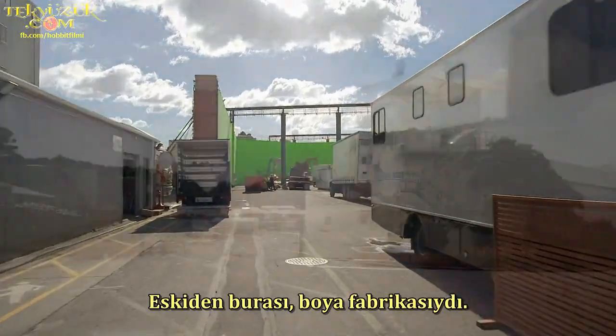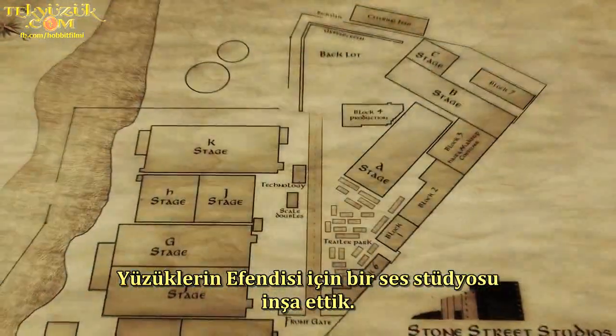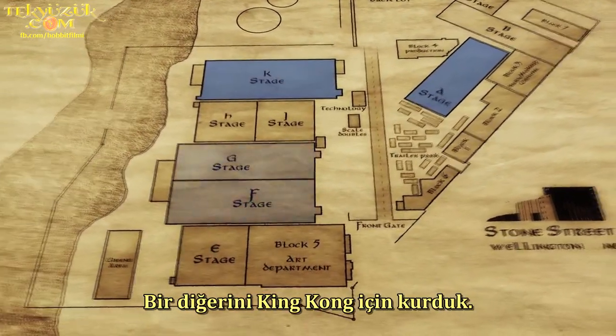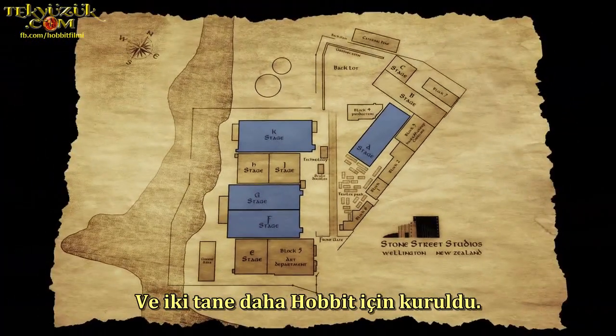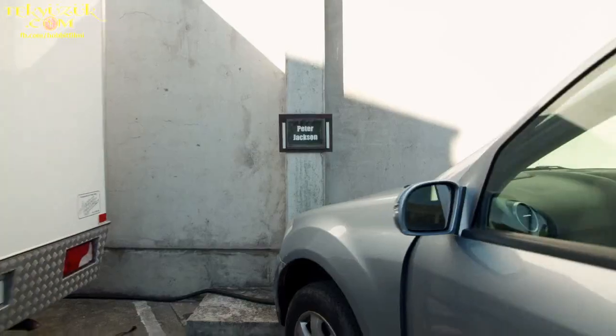Used to be an old paint factory. We got hold of it just before we started Lord of the Rings. We built one sound studio for Lord of the Rings. We built another one on King Kong, and we built a couple more here for The Hobbit. And it's actually a great place to make movies right now.